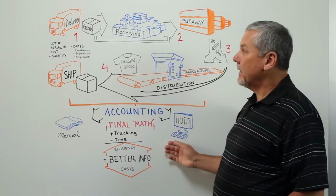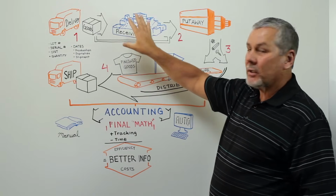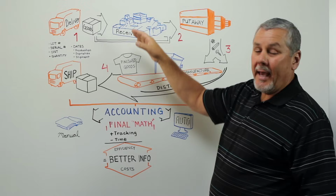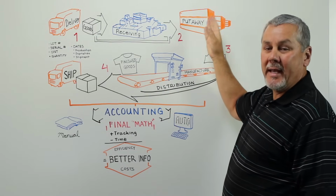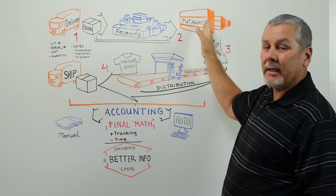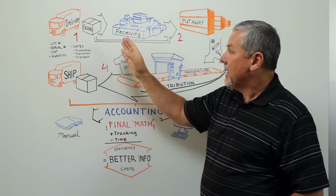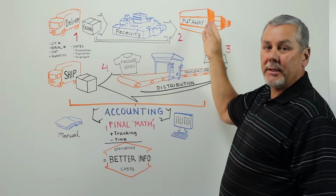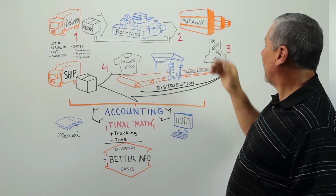In an automated process, when this truck delivers the goods, you have a couple options. One, if it's a large shipment, you can move it right into receiving and then scan it with a barcode scanner and move it into these locations, scan these locations, and now your automated system knows exactly where all that inventory is. If it's a smaller shipment that arrives, you can skip this whole receiving area and just barcode it right into the places that you put it on the shelves, and you know exactly where it is, how much you have, and it's there when you need it.